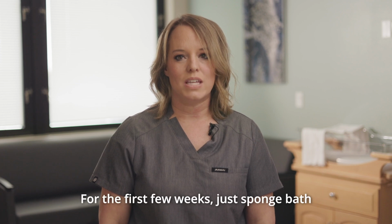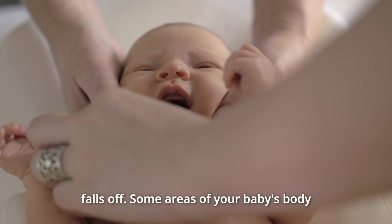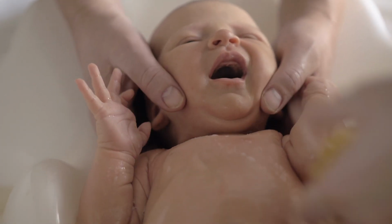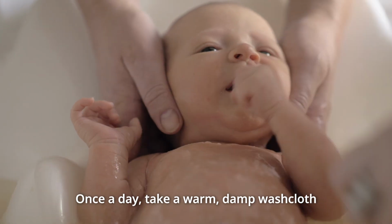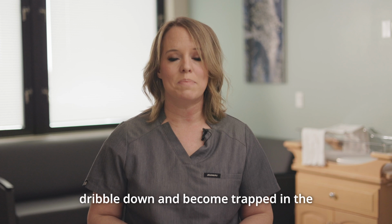For the first few weeks, just sponge bathe your baby until the cord dries up and falls off. Some areas of your baby's body require more frequent cleaning. Once a day, take a warm, damp washcloth to your baby's neck and hands. Milk can dribble down and become trapped in the neck creases and create irritation.